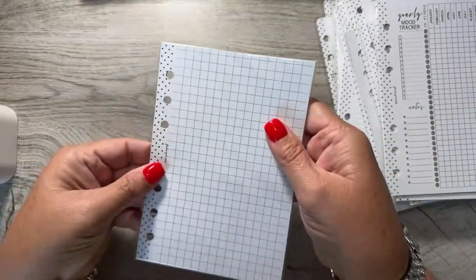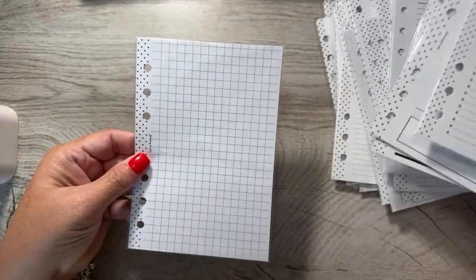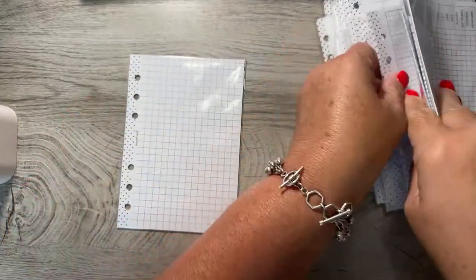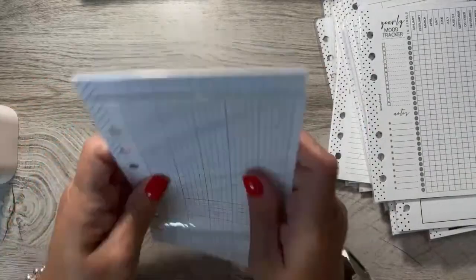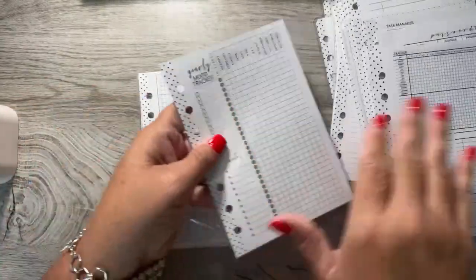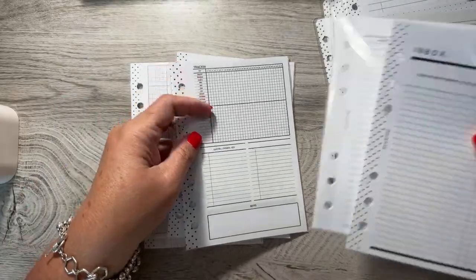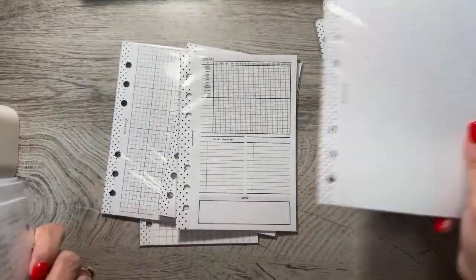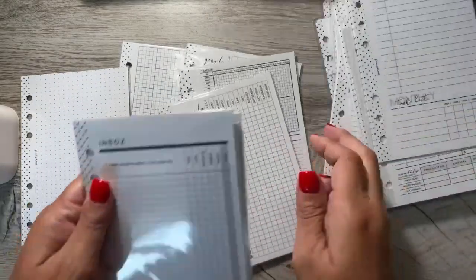I guess I felt like tracking. And then I bought different grid because I wasn't sure which one I'd like better. So I have the bigger grid and then the smaller grid. And I might put these trackers all together too, just because I want to keep them a little bit together. So there's those trackers.